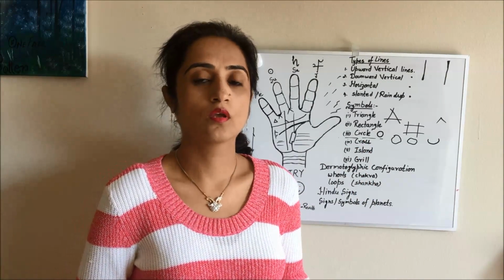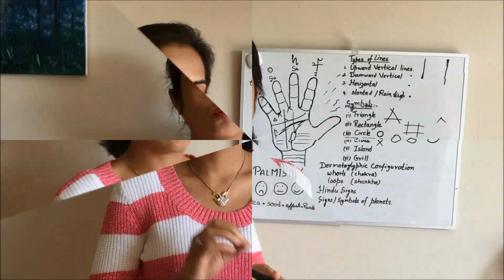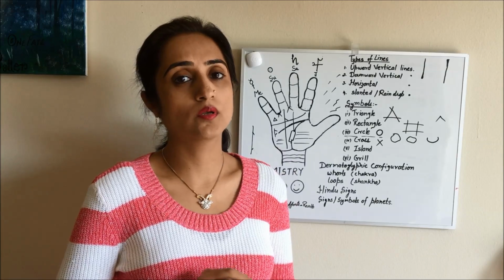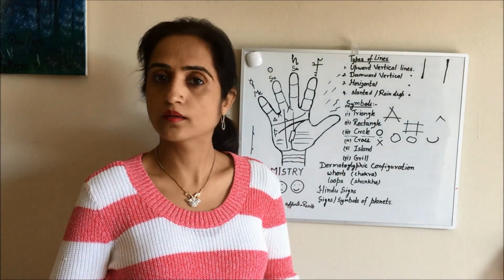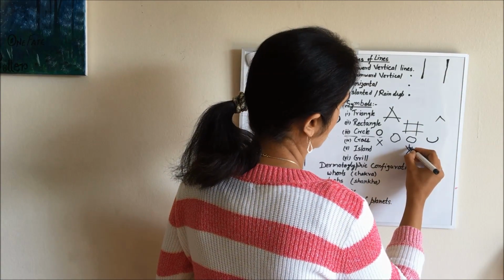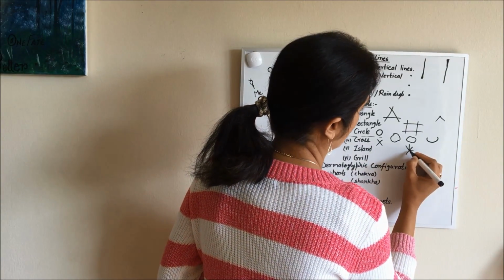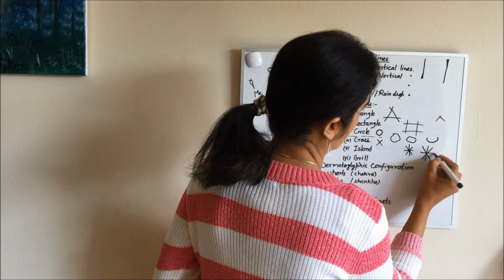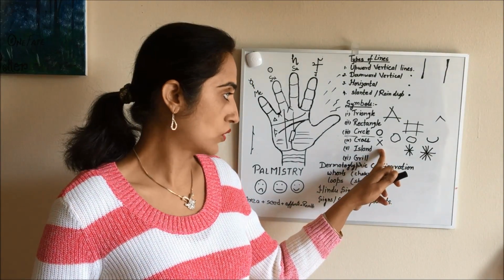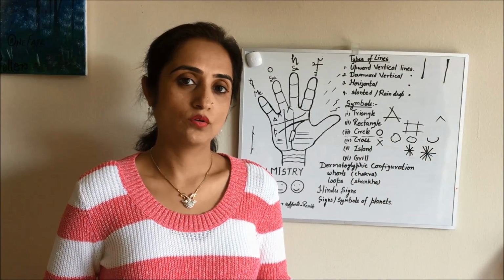The first one is a cross. When two independent lines intersect each other, this is a cross symbol. No matter how many good signs are present in your palm with a particular planet, if you have a cross in your hand, you will get obstacles, problems, hurdles related to that planet. So it's not a good sign at all. When a third line joins this cross, this is called a star. Whether one line, two lines, three lines, four lines, or however many lines get attached to this, it is called a star. So when two lines are intersecting, it's a cross, and if there are more lines, it's called a star. But both symbols are not good at all in your palm.